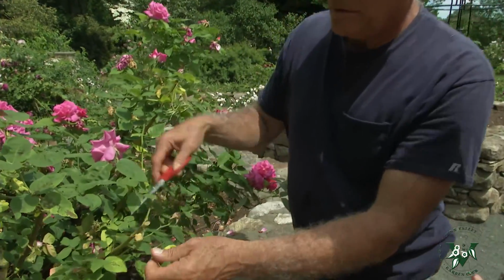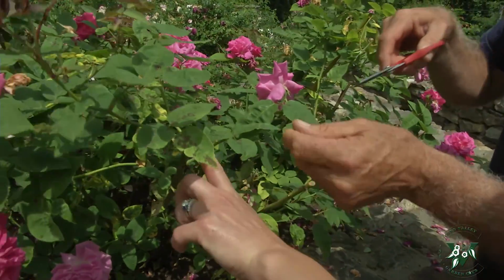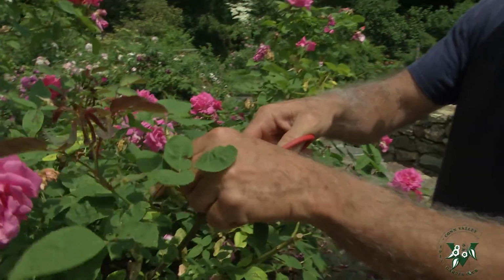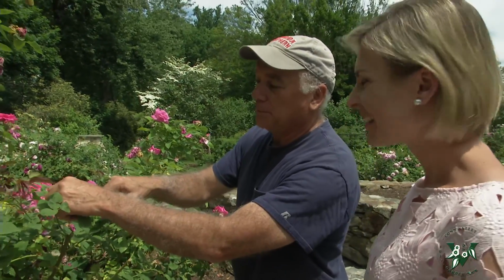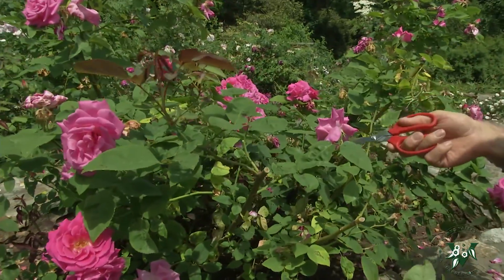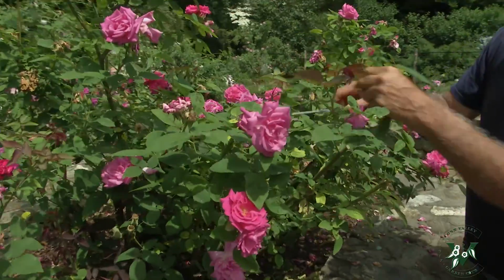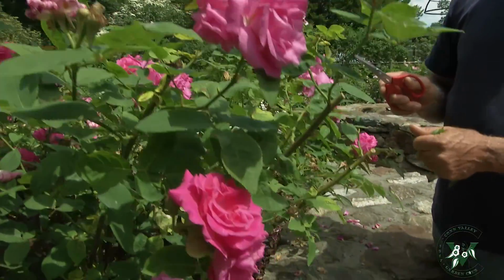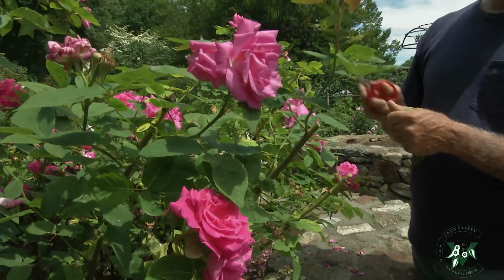Now, Stephen, as you're doing this, I can't help but notice there aren't any thorns on the branches. They're absolutely smooth, which I think is pretty unusual for a rose bush. It sure is unusual, and it's actually one of the reasons why I love this rose, because I don't draw any blood when I'm pruning. Right, it has no prickles, and technically it's prickles, not thorns. Oh, good to know. And it's one of the few roses that has no prickles and is beautiful as well. Oh, the color is just spectacular. The color is great, and the fragrance is wonderful.